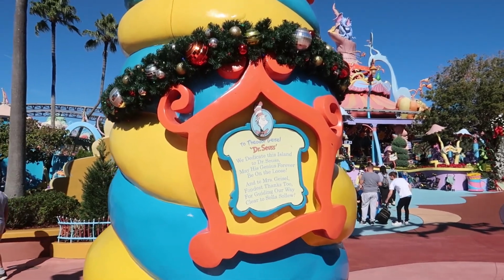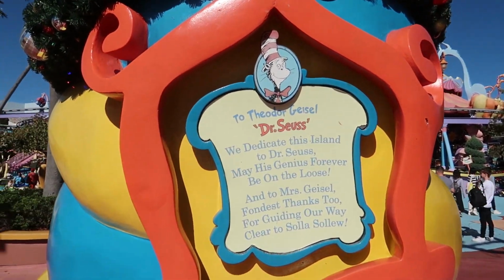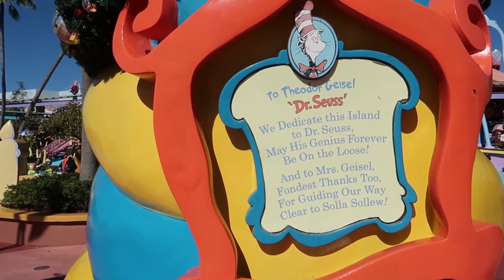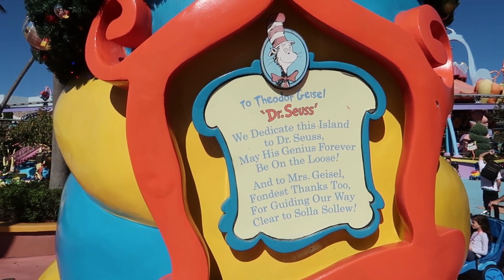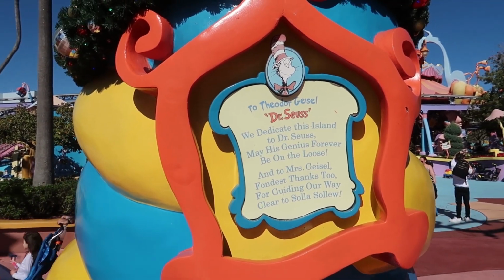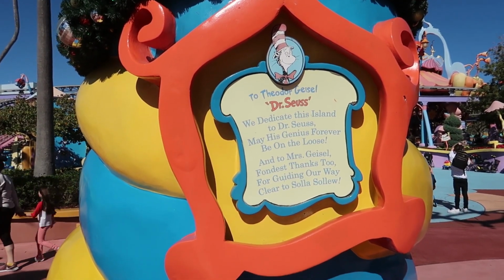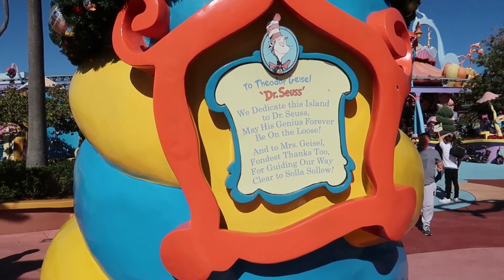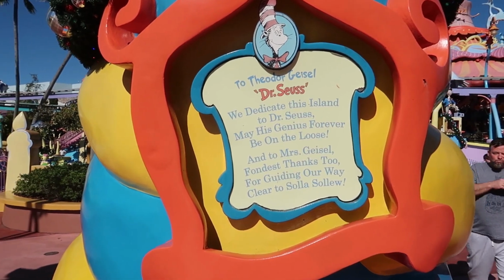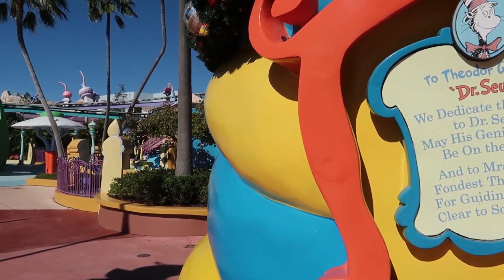I've never seen this. They had a little dedication to Theodor Geisel, aka Dr. Seuss. That's really cool, actually. I like Dr. Seuss. Genius forever and be on the loose. And to Mrs. Geisel, thank you for guiding our way.